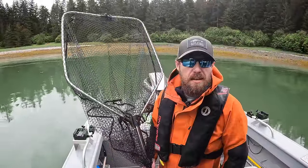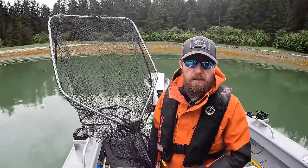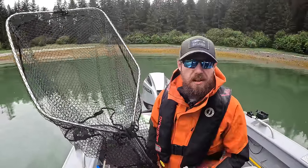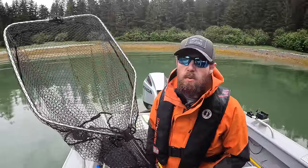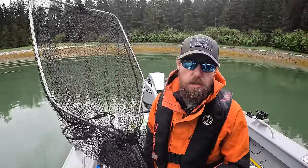Speaking of the net, let's talk about that a little bit. This is one of the most overlooked aspects of catching a salmon, especially kings. I have seen so many fish lost right at the boat, right at the net. I've been guilty of a few of these myself as well, which is all to say, it really makes sense to think through a really good netting strategy in advance.